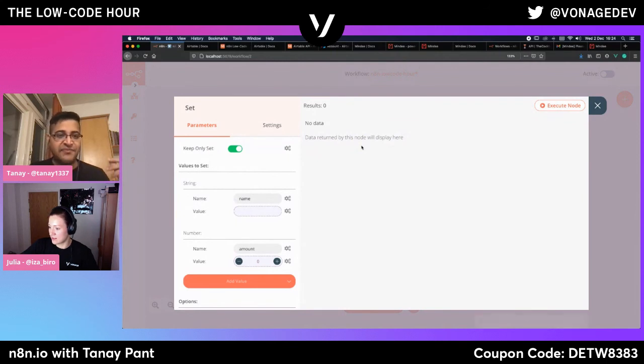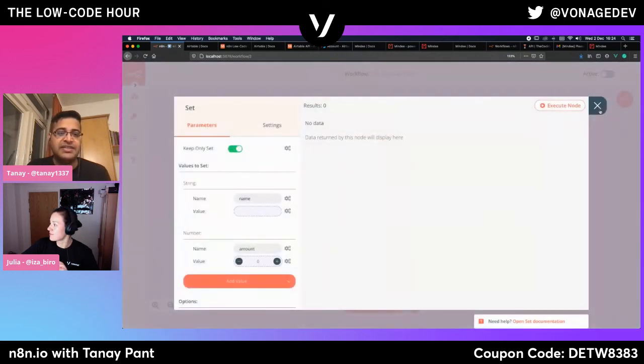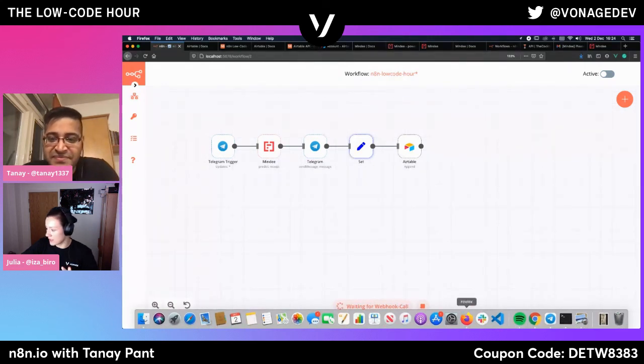Okay, so it seems like we refreshed this window somehow, so it doesn't have any data in it, the workflow. So we need to run this again. Oh, no, you don't need to remove this. This is fine. There's no data, so we just click on the cross button, click on execute workflow at the bottom. Yes. And we need to send it an image now. Should I do it? I can do it.